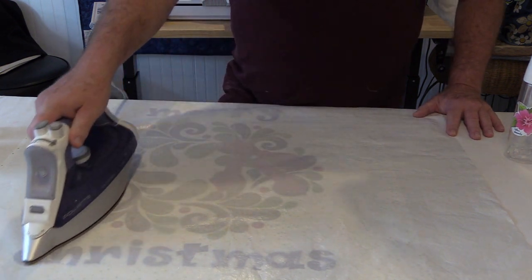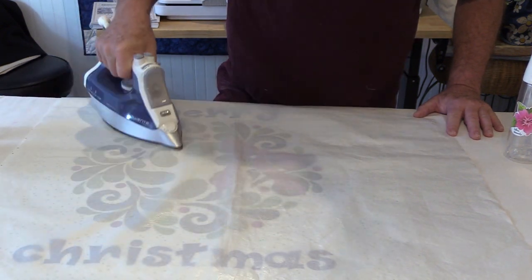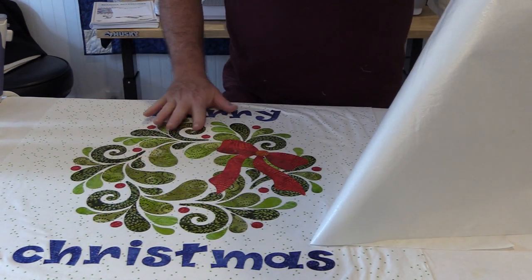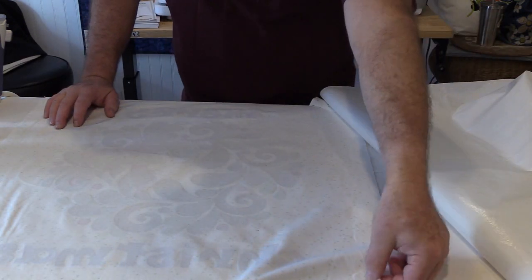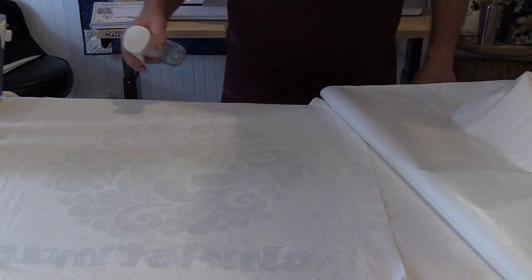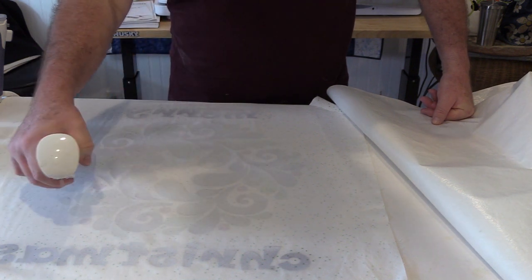Because I'm always talking, I never am counting in my head, and I don't know how long I've been doing this. So I will lift up the Teflon pressing sheet and give it a look and a little bit of a touch to see if it's damp. But as I said, I'm going to turn this piece over and I'm going to fuse it again from the back. And again, I'm going to reintroduce some steam in the form of mist.